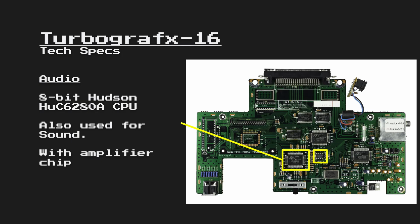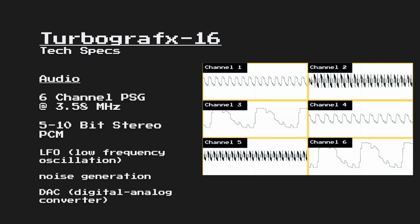Sound production on the Turbografx 16 is integrated in with the main CPU. The only additional hardware specific to sound production is the audio amplifier located right next to it. This allowed for 6 channels of audio, or 6 different sounds that could play at the same time. The console provides stereo sound both through RF and through the AV out cords. And despite some of the limitations here, they were actually able to get some decent sounding music out of the console, and here's one of my favorite examples.